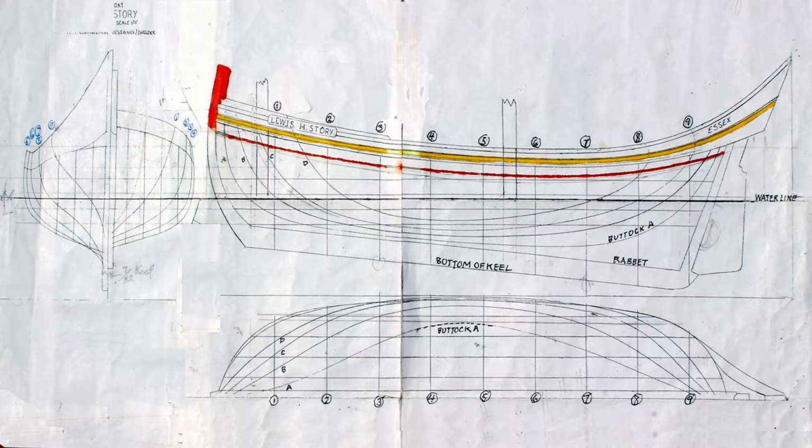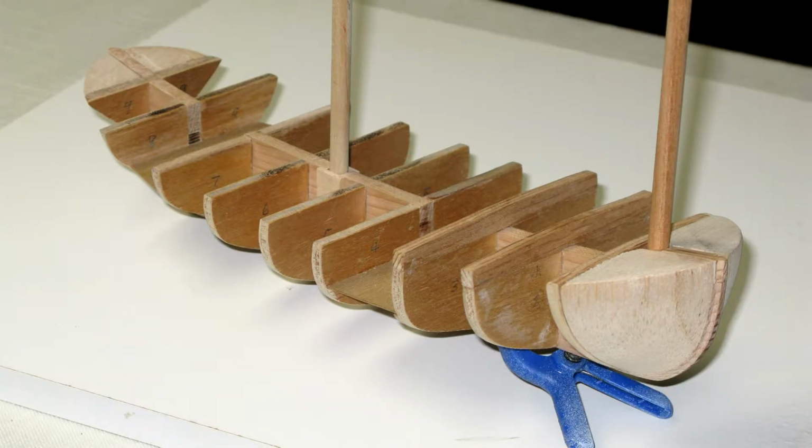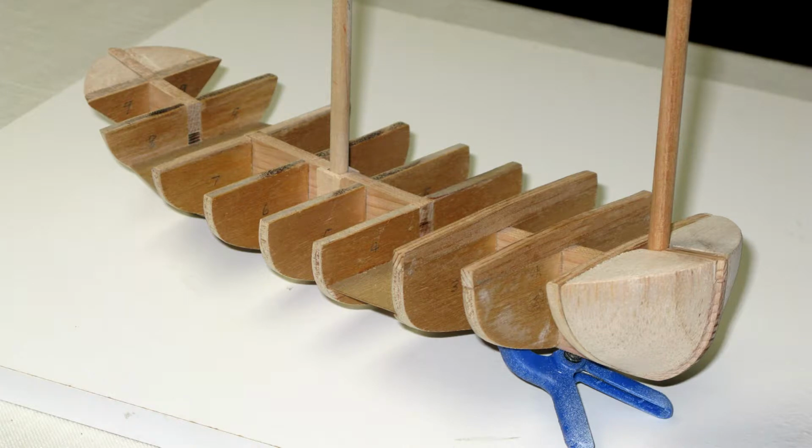Right. Now you're starting to work with some wood. What's going on here? Well, you can see the bulkheads have been cut from the templates, and now they're attached to the backbone, which I call the keel. In the bow and the stern, I've had to use some balsa wood because there's a lot of turning there for the planks, and they need something to adhere to.